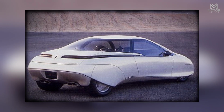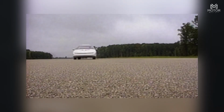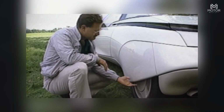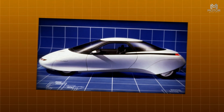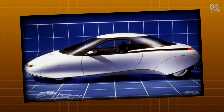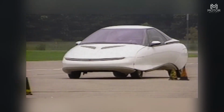After the Corvette Indy wowed us with its futuristic features, Pontiac decided to take a different approach in 1987 with the Pursuit, a concept car that was basically Knight Rider's offspring with a fighter jet, all hopped up on turbochargers and circuit boards. If you could imagine a car designed by tech geeks and speed junkies, this would be it. Sadly, it stayed just a concept, like a teaser for a sequel that never came.